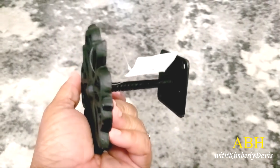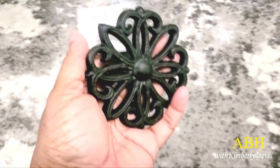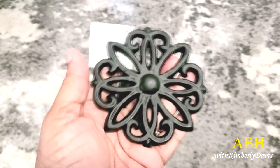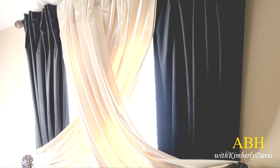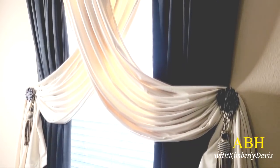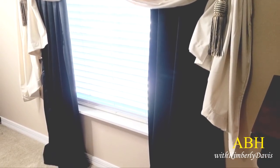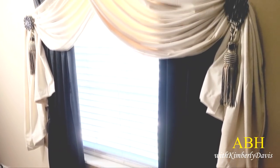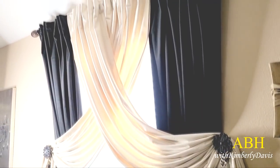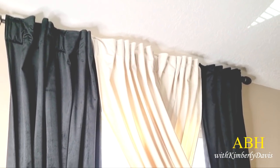Now to do this drape, I am using these brackets that I picked up from Hobby Lobby. Very inexpensive, $6.99. And here is the reveal of this window treatment, I'm gonna say. Just playing around with it. You don't have to just have them hanging. You can play around with your window panels to get a dramatic effect. And this is giving me that. This is serving up dramatic. This is serving up elegance. It is just beautiful to me.